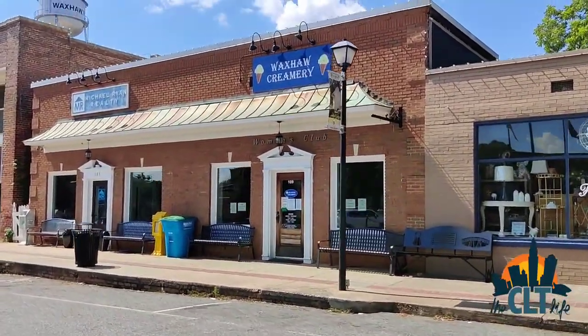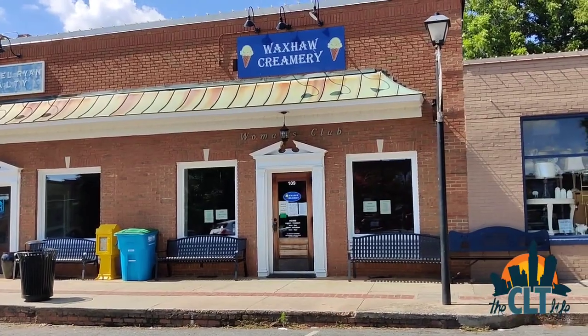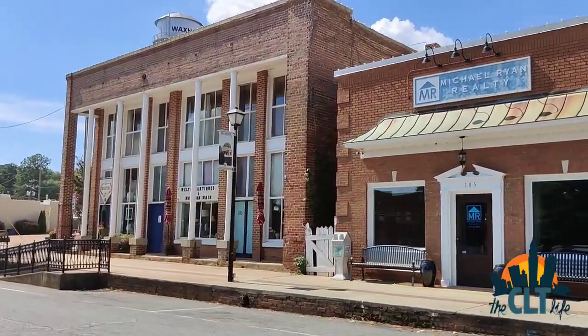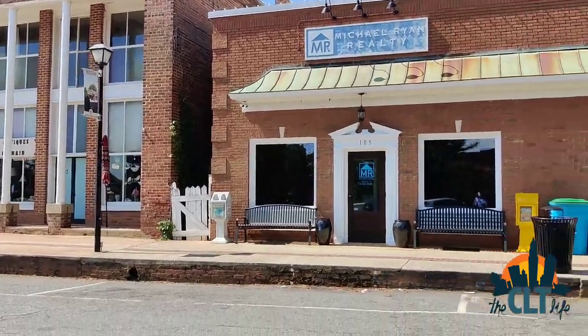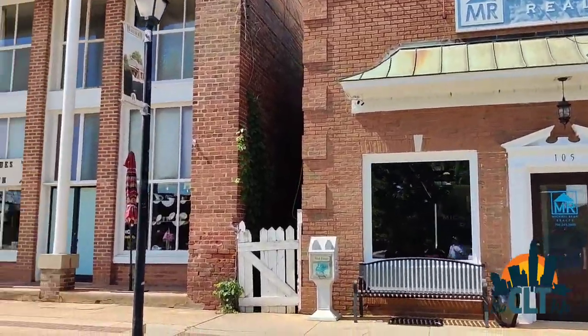Waxhaw Creamery. This place, there's usually a line out the door. It is Monday, so no, I think they're open on Monday, but it is right in the middle of the afternoon, so no line out the door right now. But best ice cream, I would say, not just in Waxhaw, but my favorite ice cream place in all the Charlotte area. Got Michael Ryan Realty right there.